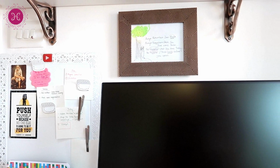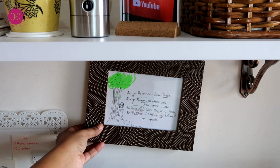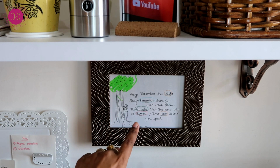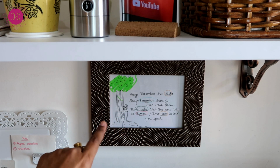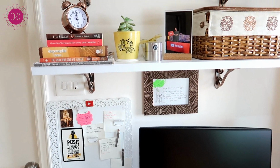I have hung this picture frame and I got it from West Side Home. It is my random motivation board, you can say. Whenever I come across a good motivational quote, I write it over here. Sometimes I doodle on it. It acts like a piece of my own thought.